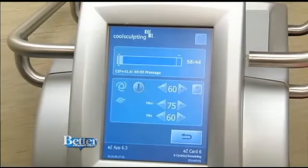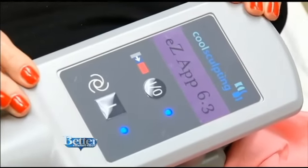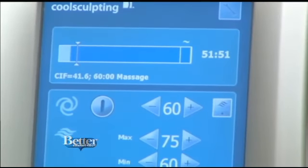Welcome back, everyone. Recently we showed you a new procedure that gets rid of fat in those trouble spots like the muffin top without any surgery. CoolSculpt is a procedure that freezes off your fat. It's FDA cleared and can be done on your lunch hour without any surgery. Actually, watch this. So you can walk out without any downtime.